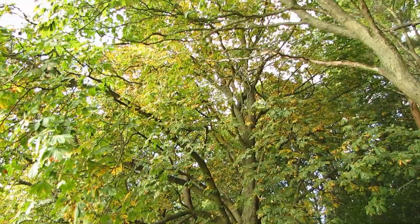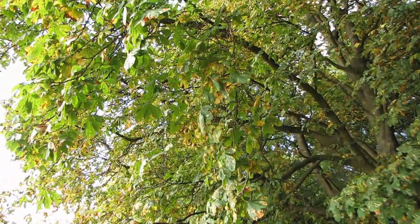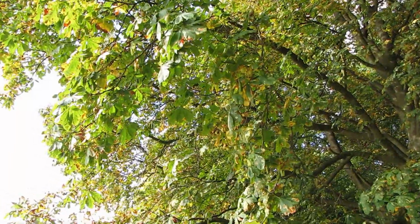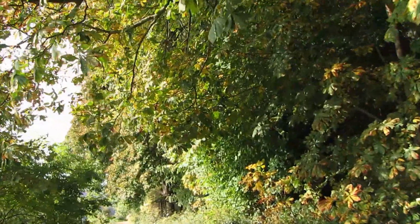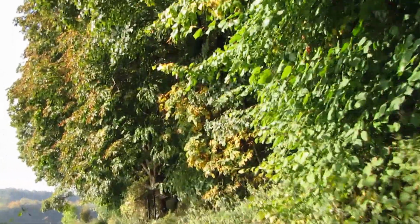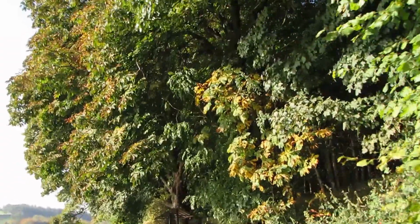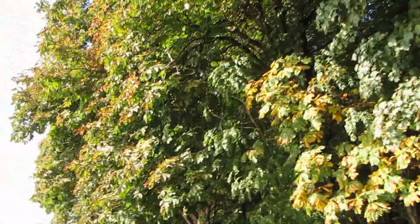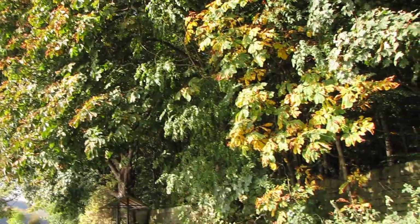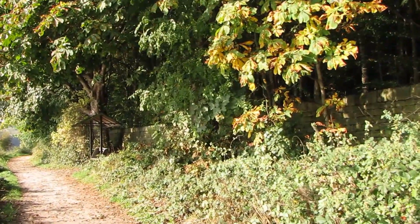This one's not really started to colour up yet. Oh yeah, there's actually loads there, loads of fruit. It's beautiful when the sun comes out through the leaves. So let's carry on. Again, not a lot of competition there.